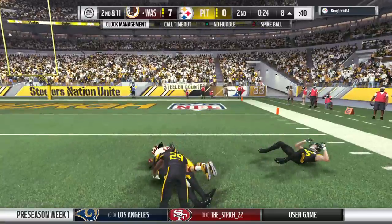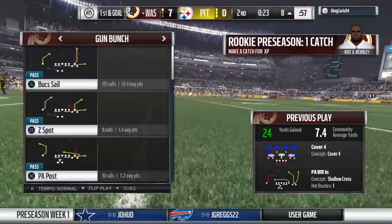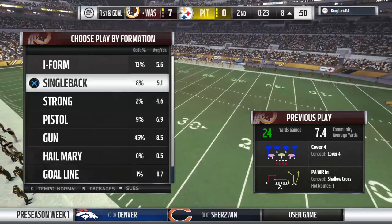This will be caught inside the 10. That one goes for 24 yards. Now hold everything here. We're going to get a timeout by the offense. So that means they're down to one remaining here as we head toward halftime.